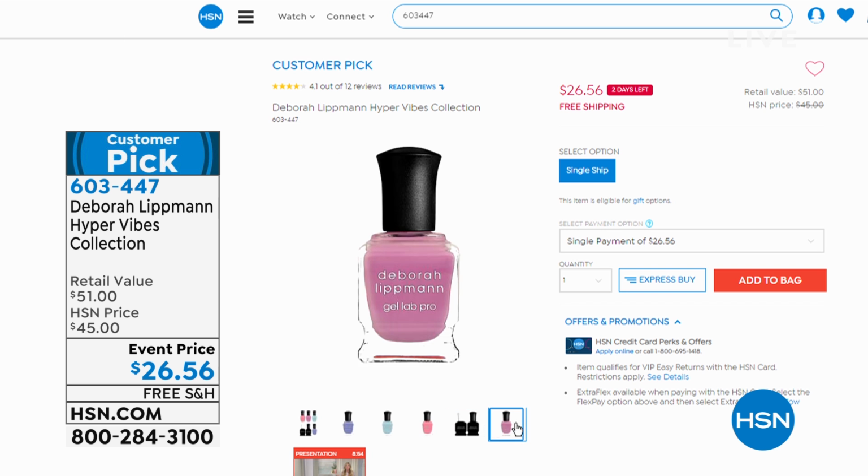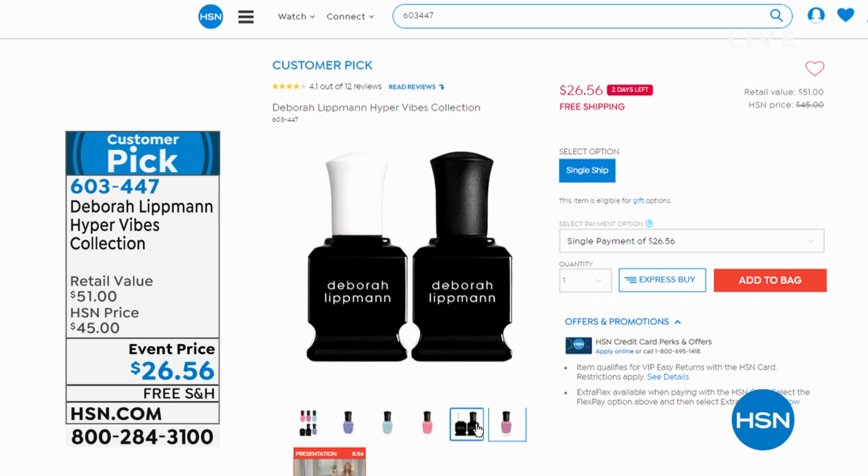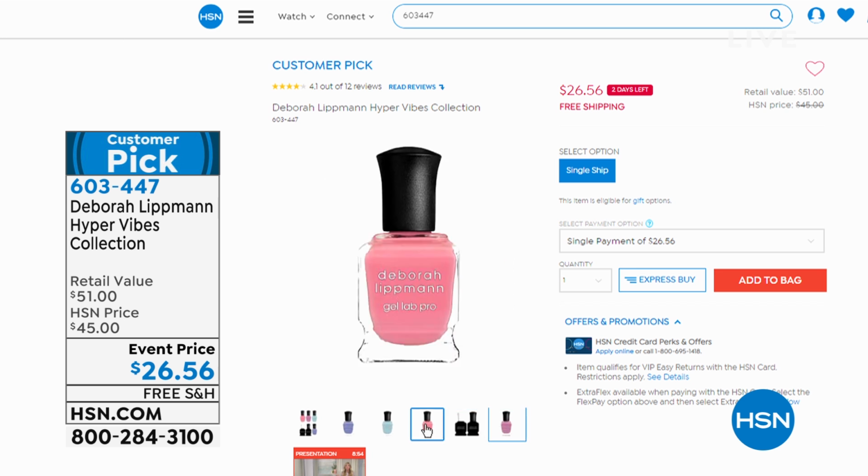Thank you to Rick, our producer. He's showing you those beautiful colors that come included. You get this beautiful blue, like a light blue cream. You get a pale coral color, a vivid periwinkle, and a soft lilac pink cream. And then you get the top and the base coat all coming included.